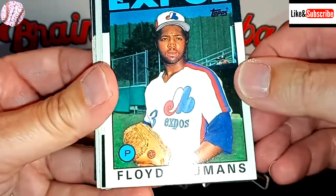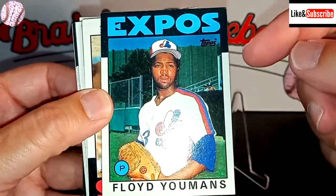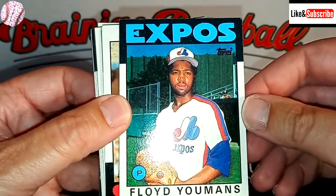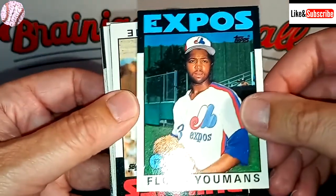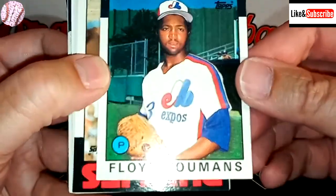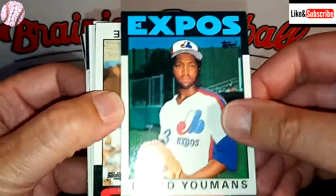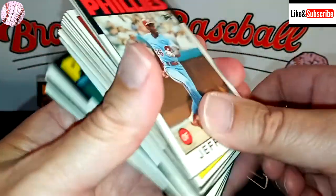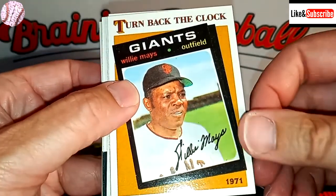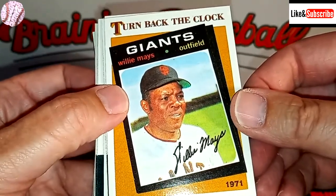So we're going to start off with Floyd Youmans of the Expos. I love the design on these cards. I think that it holds up really well with the divided border, black top on all of these cards. Looks like they're in pretty good shape. The corners seem, I guess maybe the top right corner there is not so great, but not in too bad a shape considering the age. Here's Jeff Stone of the Phillies. An awesome Turn Back the Clock card of Willie Mays in the 1971 style.